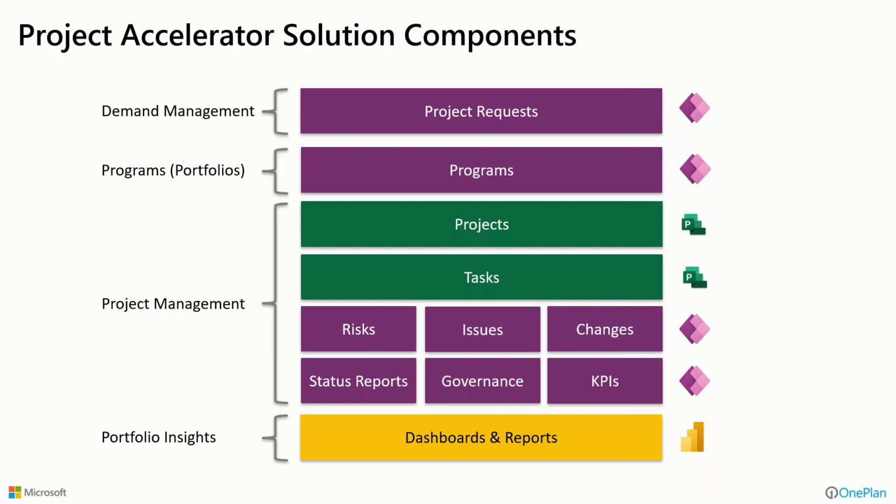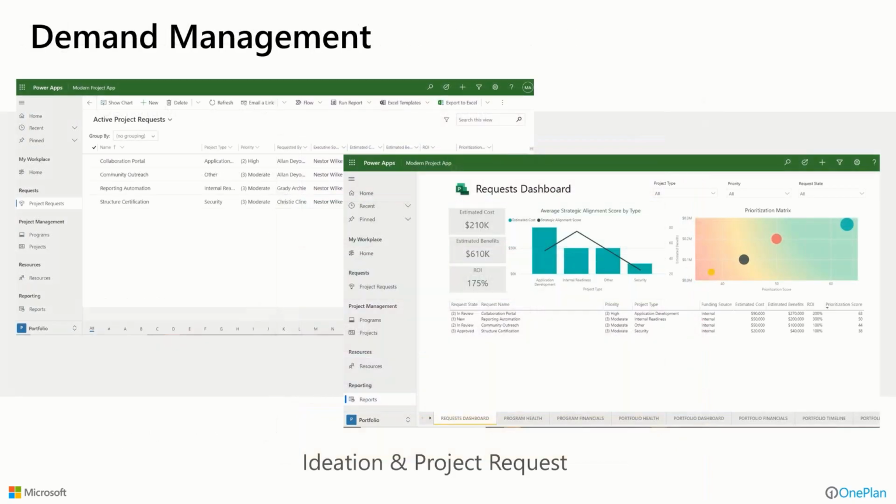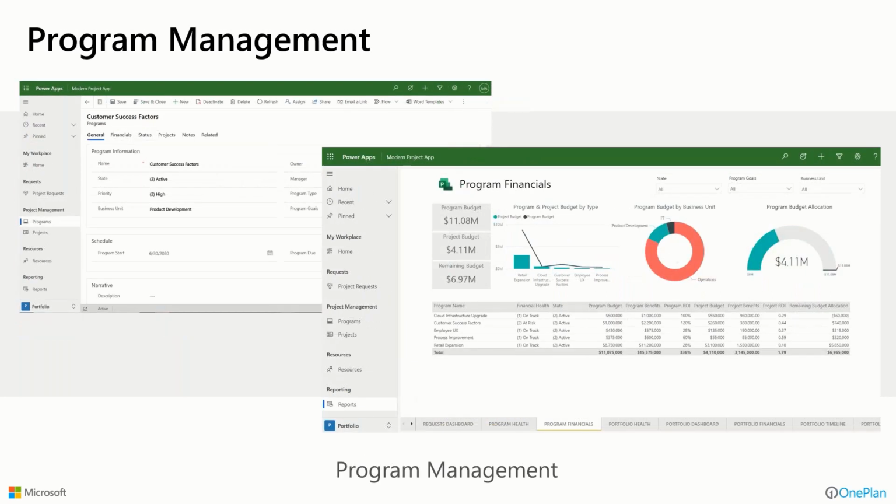So these are the core components that come with the accelerator. For example, that intake and request, to be able to have a request list to capture the data you would like, as well as analytics or reporting around that to help analyze what those requests are. Program management, to look at aggregations of projects into a program-centric view, both from a tool perspective and in the reporting in Power BI.